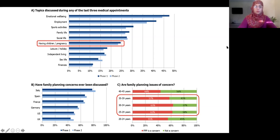Has having family concerns ever been discussed? It looks like Italy and Spain are much better, as well as France. And then Germany, US, and UK seem not to be doing as good at discussing these.